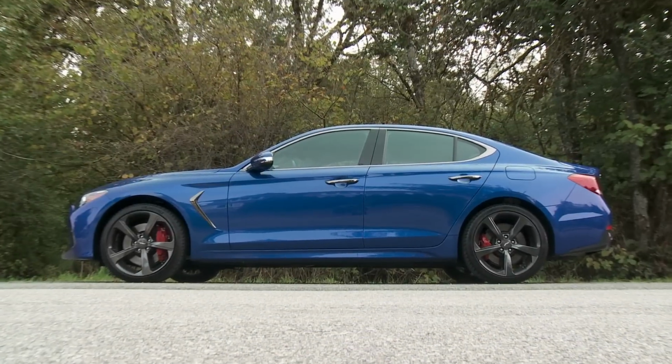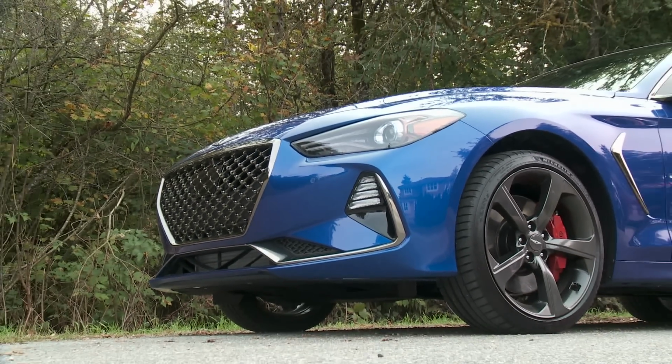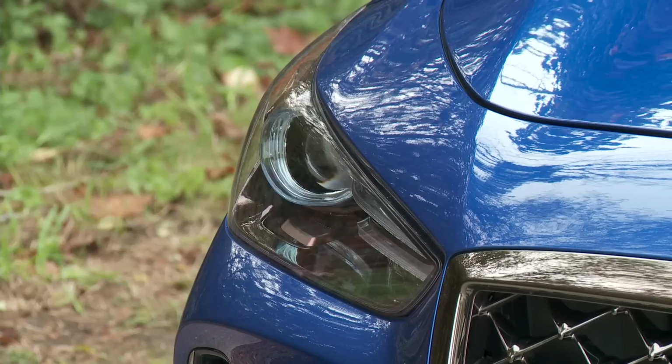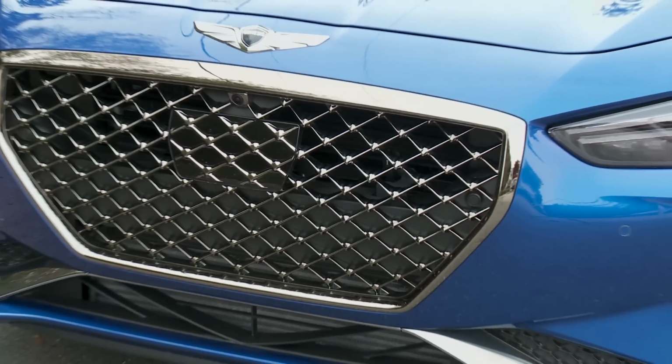This G70 competes in one of the most established segments in the market, the compact sports sedan. Think of the BMW 3 Series, Audi A4, and the Mercedes C-Class. Yes, this vehicle does share components with the new Kia Stinger, but the G70 is 15 centimeters shorter, has a conventional trunk over a hatch, and is much lighter.